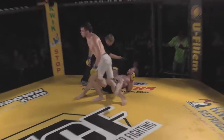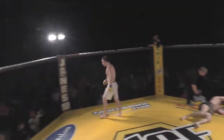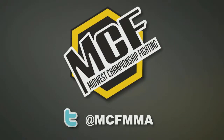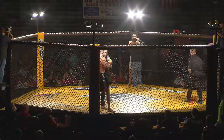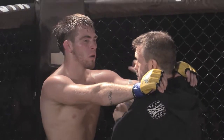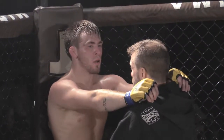MMA fighting is much more than hits and takedowns. We said this before, it is very much a chess match, and these two have been on a chessboard a few times. No, like I said, they're very evenly matched. Shank's just getting that good. He's got an obviously solid wrestling base. He gets in on that single leg pretty easy.